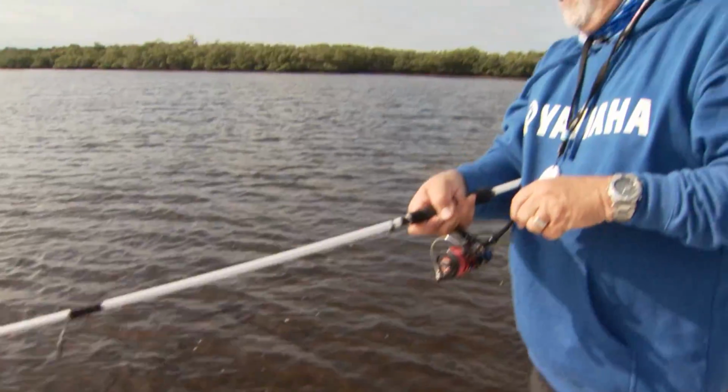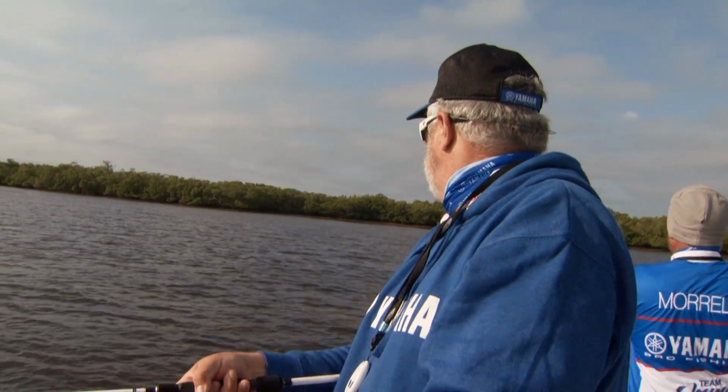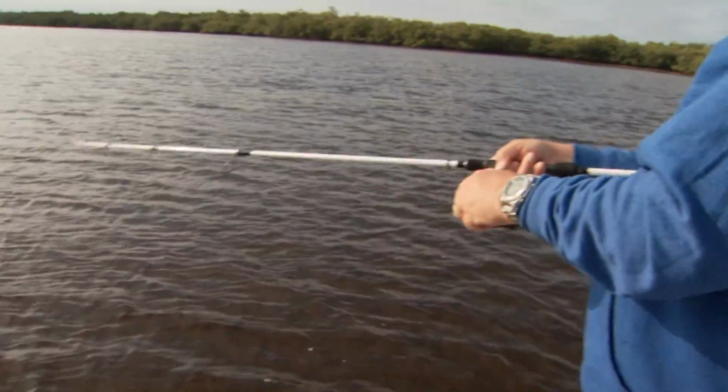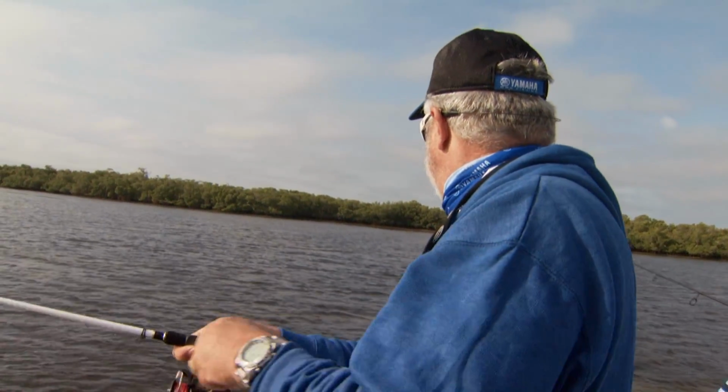There. Now that's a fish. That's not a weed. You sure? See, look. You positive? It's not very big, this one. I see it boiling. This is a teeny weeny. It's a $10 fish though. I don't know. Let's see. You got to get him to the boat.